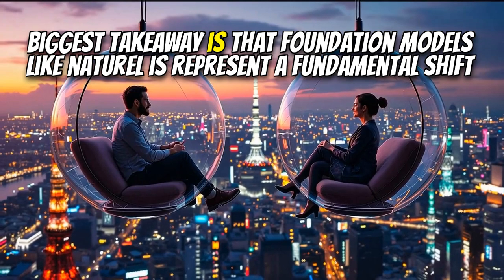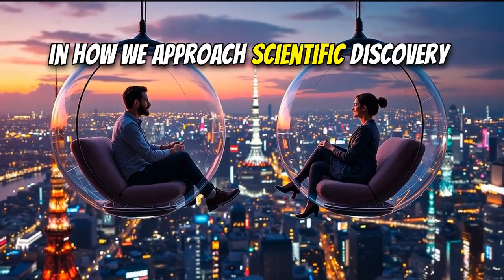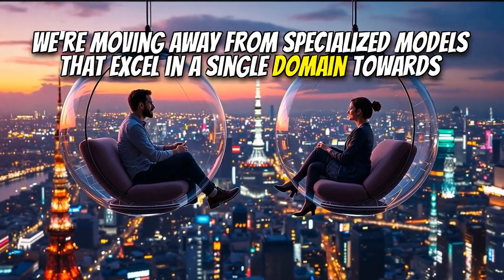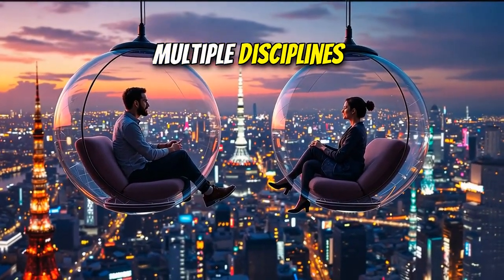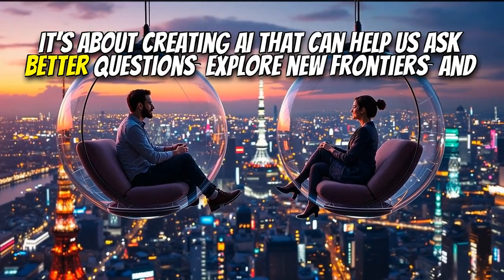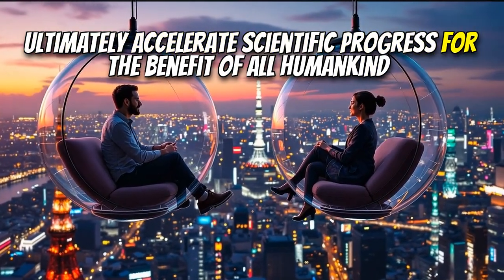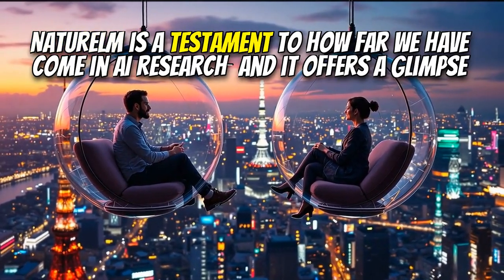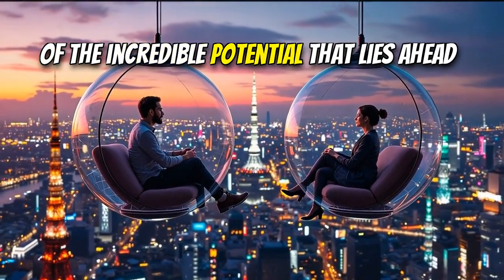I think the biggest takeaway is that foundation models like NatureLM represent a fundamental shift in how we approach scientific discovery. We're moving away from specialized models that excel in a single domain towards general-purpose AI systems that can seamlessly integrate knowledge from multiple disciplines. It's not just about creating smarter AI. It's about creating AI that can help us ask better questions, explore new frontiers, and ultimately accelerate scientific progress for the benefit of all humankind. Exactly. NatureLM is a testament to how far we have come in AI research, and it offers a glimpse of the incredible potential that lies ahead.